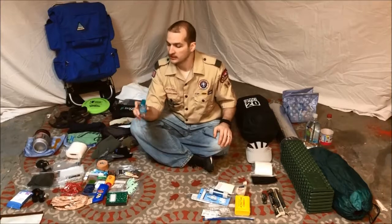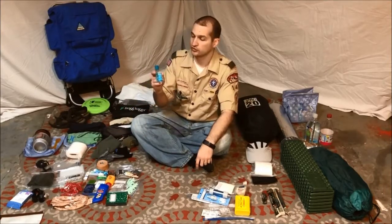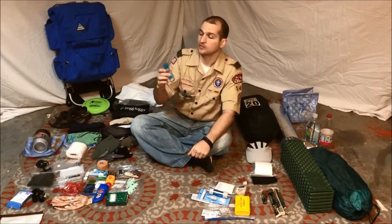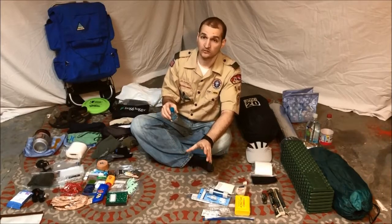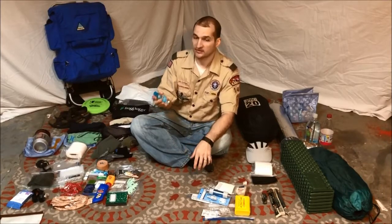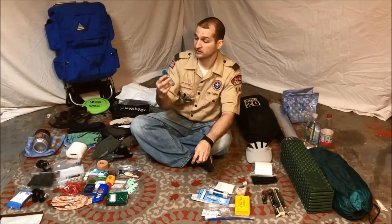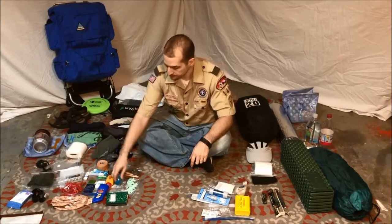Hand sanitizer. Hand sanitizer definitely multi-purpose. You can use it on a wound, you can use it to clean your hands, and as a last resort, you can put this out on somewhere and light it on fire. It'll light on fire. I say as a last resort, so that it doesn't get wasted. If you had to use it to clean somewhere, like a wound or your hands before a meal or something, you definitely want to have that.